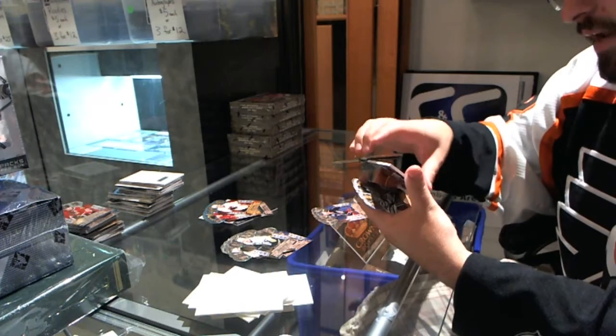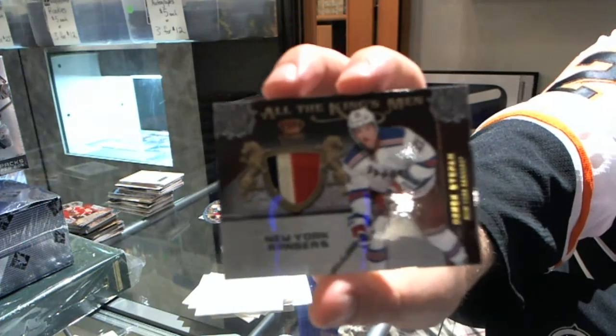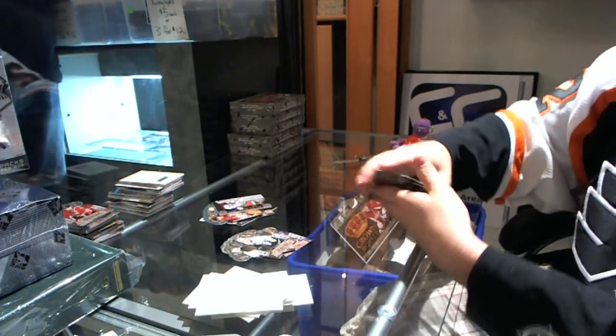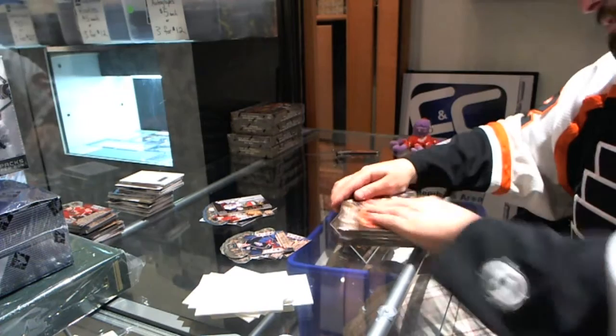All the Kings Men three color patch, number 24 of 25, for the New York Rangers, Derek Stepan. You remember how to get to that? Nope. Nope.